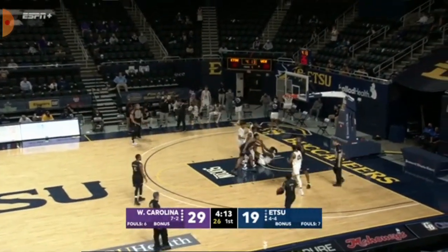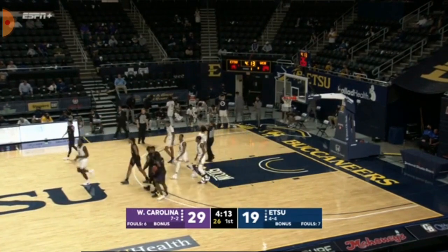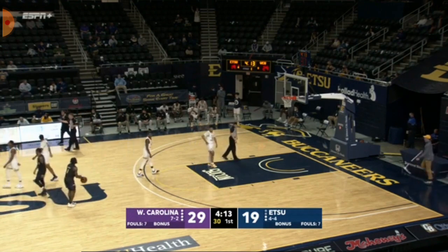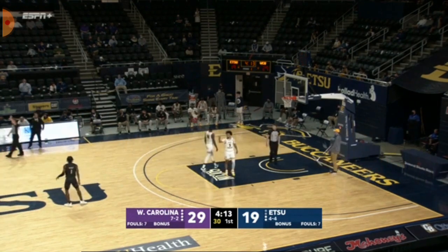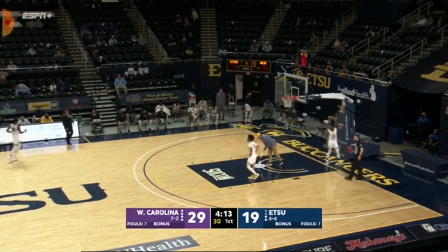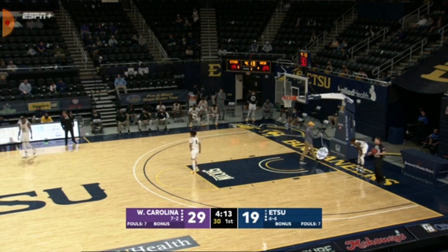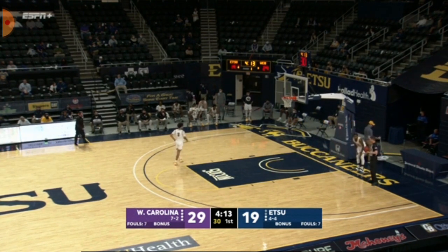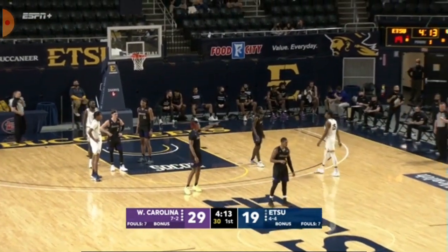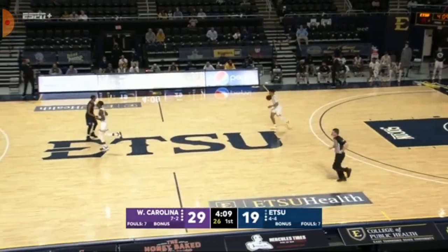And a charge, the first one ETSU's taken today. Hightower, the guilty party. Set play, ATO. Monsanto gets a clean look, can't knock it down. Very good job balancing the floor, defense in transition. Adeke sprinting back, getting into the paint. Actually, second charge, Adeke took a charge, first possession. Second foul on Hightower. So that's a big one for the Catamounts. Joins Langley on the bench.